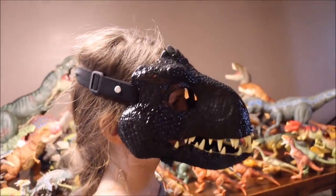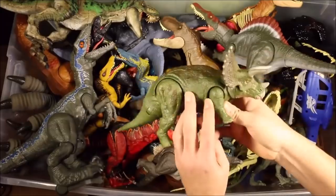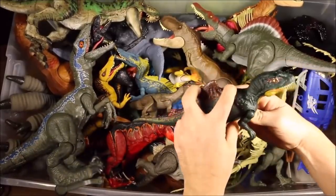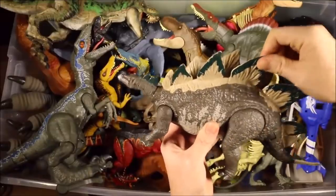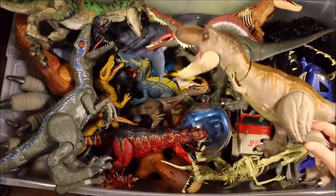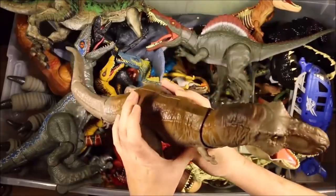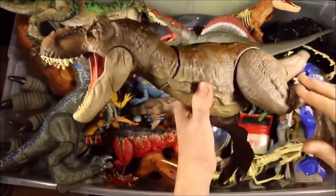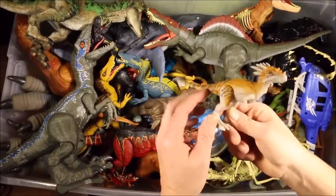Okay. Cool, so. First one is going to be the dual attack Triceratops. Cool. And then next we have our dual attack concavenator. Awesome. Guys, cool. And then next we have our dual dino rival dual attack Stegosaurus. Awesome. And then we have our biggest dino rivals yet, the bite and fight Tyrannosaurus Rex with head sideways. Oh, cool. And tail action. Cool. Love the color. Okay, and here we have our Dino Rivals, Draco Rex.